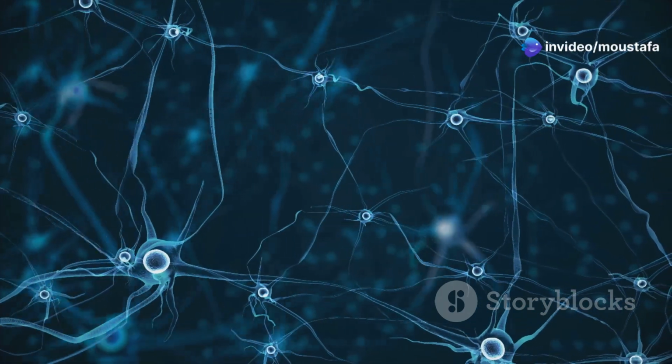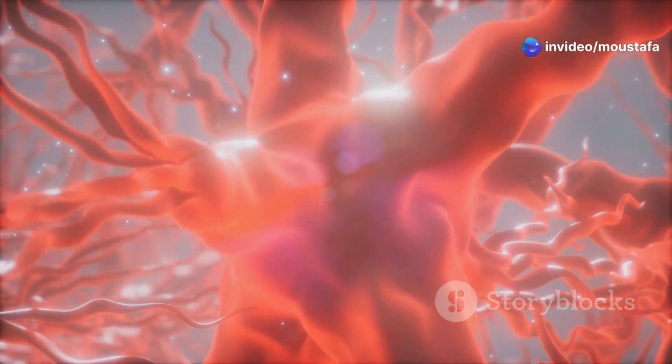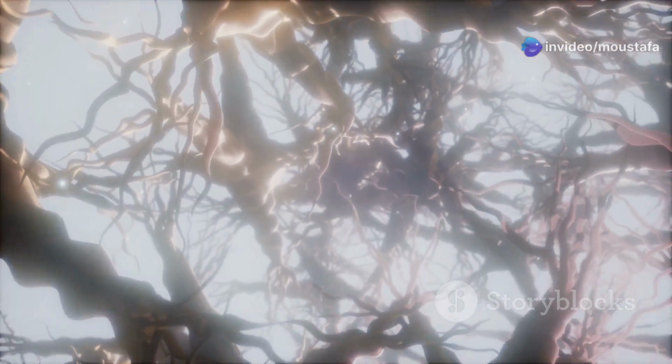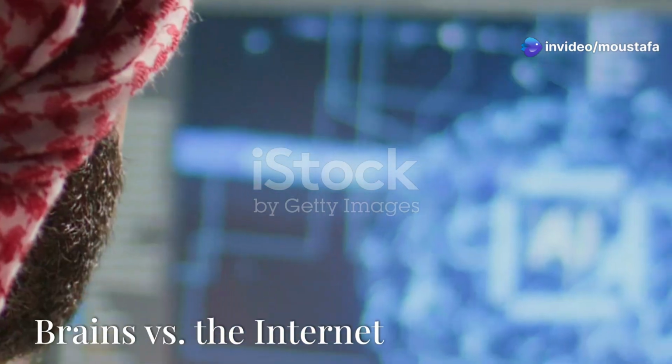Every time you learn something new, you're creating new connections between neurons. And the more you use those connections, the stronger they become. It's like building a mental muscle. Your brain is constantly processing information from your senses, making decisions, and controlling your actions. It's the ultimate multitasker.